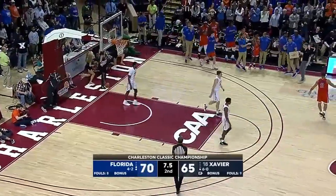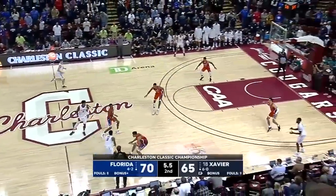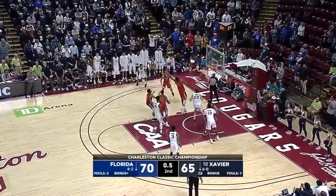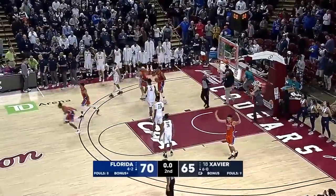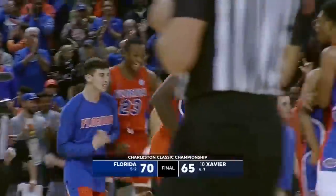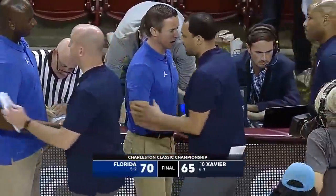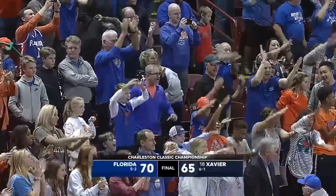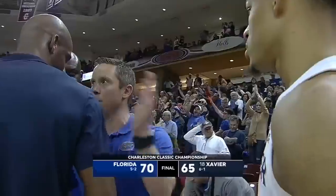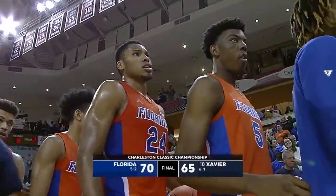Mike White uses the timeout. Game. Gooden passes. A lot of time coming off the clock. And Florida wins the Charleston Classic. Physical, high energy battle. Xavier erased a 17-point deficit, came all the way back, but it was Florida who hung on. 3-0 week in Charleston. And this team brings a little momentum back to Gainesville.